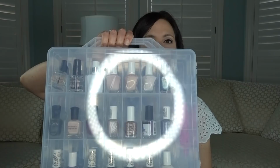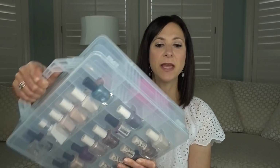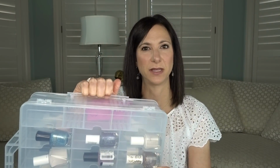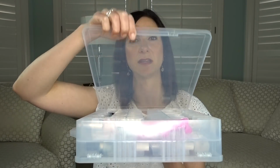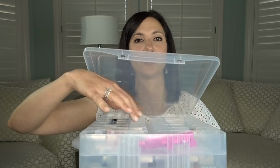Next, I wanted to share something that I got in PR like 5 or 6 months ago. And it is this box that you can put nail polishes in. It's like this big acrylic box that's got a handle. And what you do is you snap the sides up like this. And then you can open the box on either side. It's got two different things that you can hold.